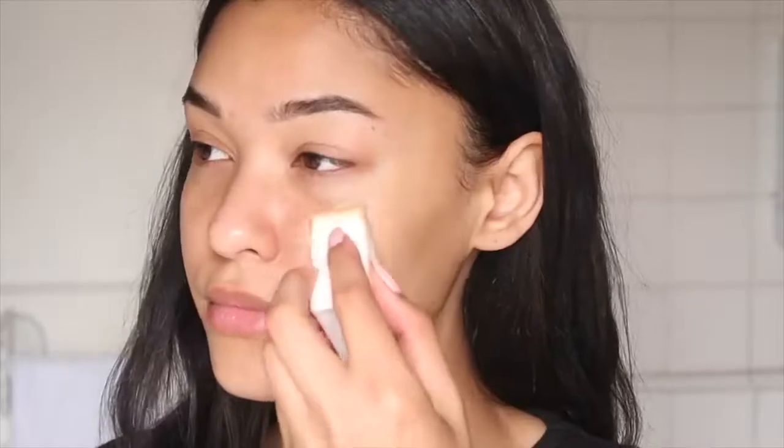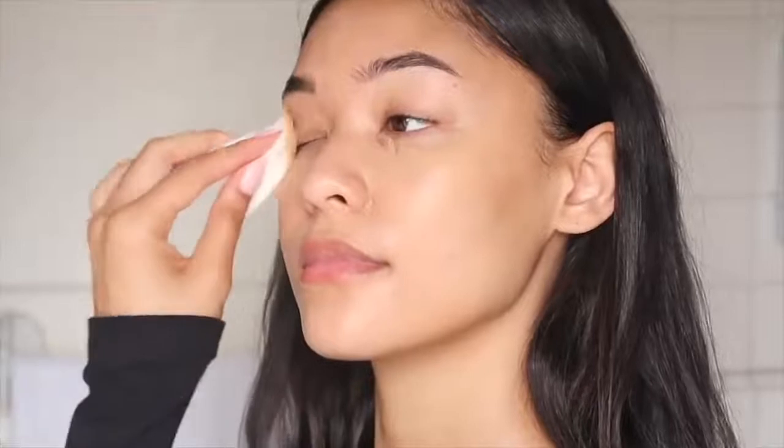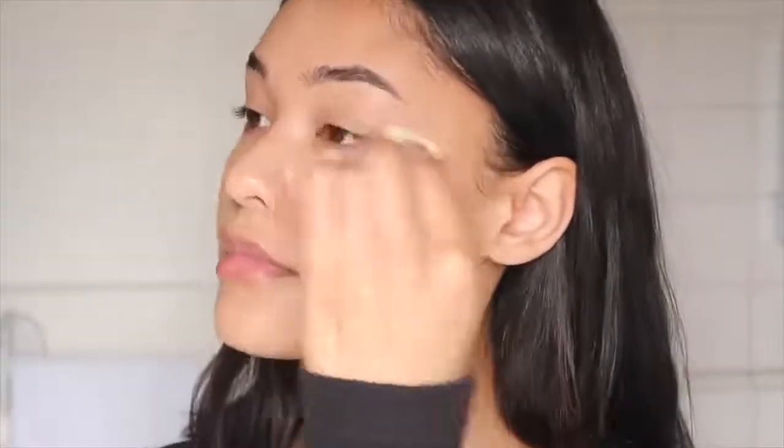For foundation, I went with my personal favourite, which is NARS Sheer Glow. I feel like I wear this constantly. I start off in the centre of my face because that's where I need the most coverage, especially today because I am having a breakout, as you guys can kind of see. And then I just work it out towards my jaw. My forehead is literally the darkest part on my entire body, so it is a little bit light on my forehead, but I just bronze it back up with bronzer afterwards.